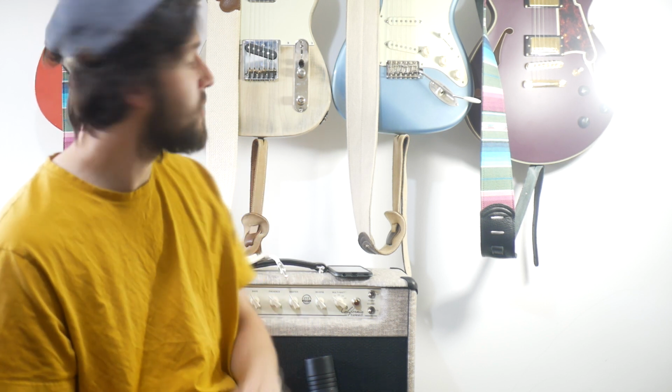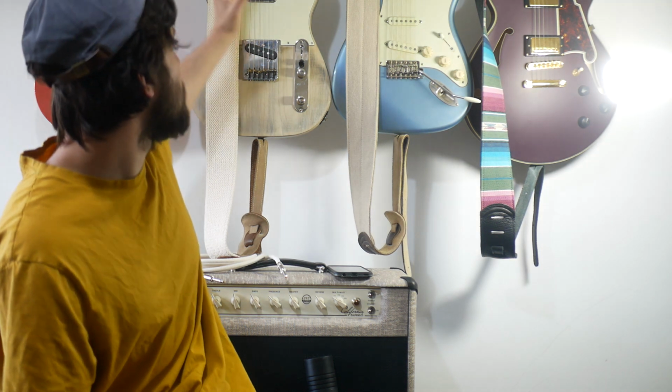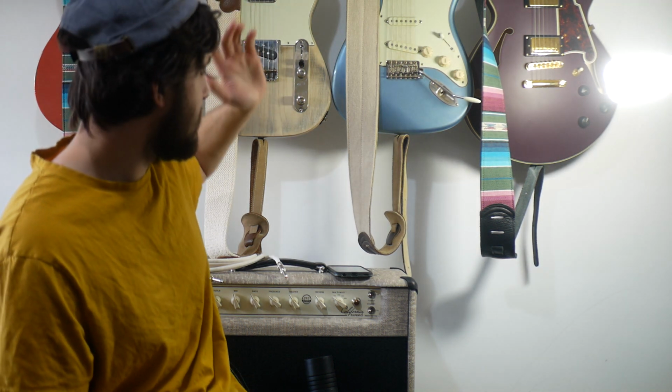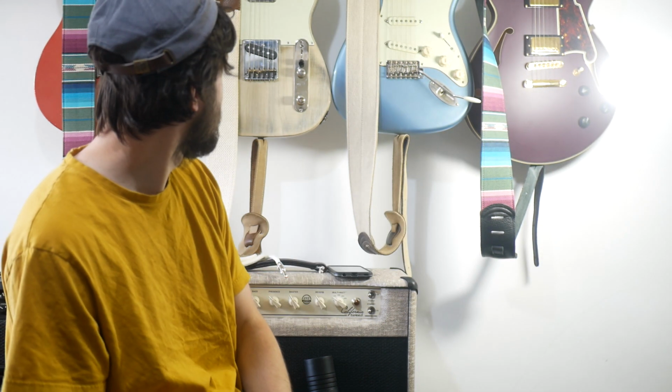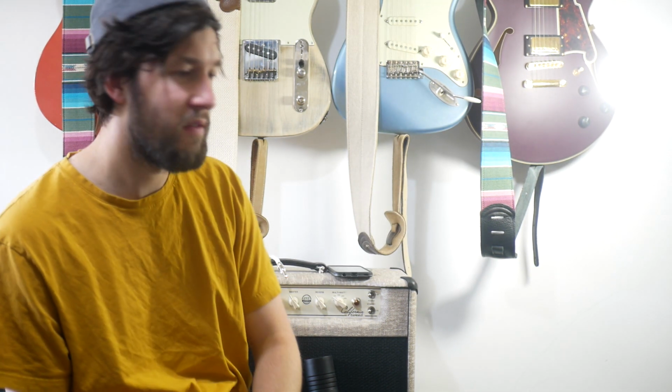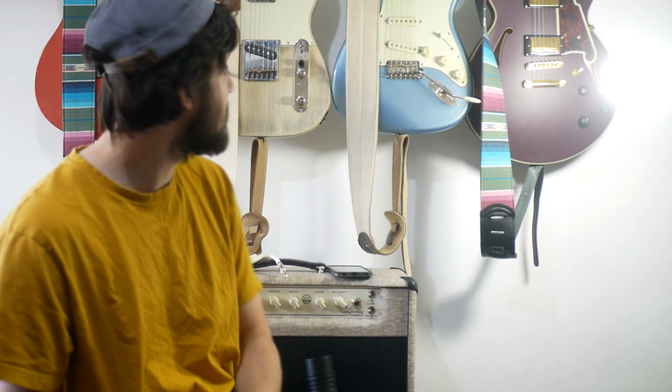The only changes that were made: this four-way switch was changed, the pickups were changed, and the strings obviously are changed. So there's a difference in the strings as well. There's a whole bunch of stuff which is difficult to control for, but let's see if we can notice any differences and whether this is worth anything as a scientific experiment. I don't think it is.